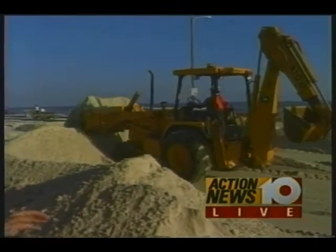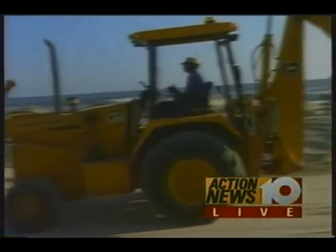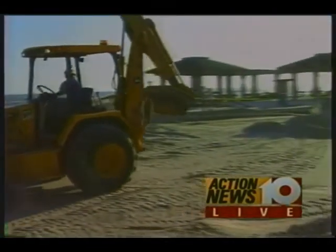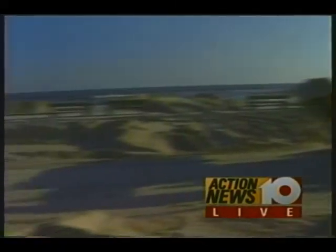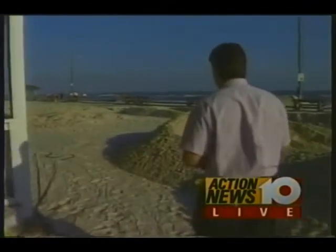We're not talking a little sand here. We're talking about mountains and mountains of sand. Construction crews have been out here all morning long trying to clear this stuff away. Must be at least maybe three to four different feet worth of sand covering the entire area. As we walk down here along the beach, you can see how much sand we're really talking about.